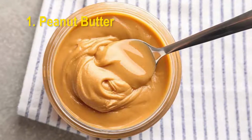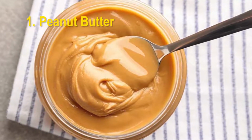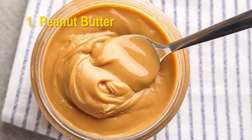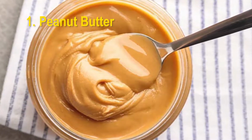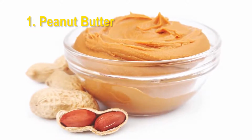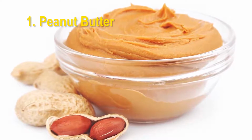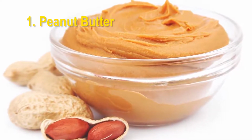Number 1. Peanut butter. Peanut butter packs 8 grams of protein and up to 4 grams of fiber per serving, making it an ideal snack to help you fill up and stay satisfied. Peanuts contain L-arginine, an amino acid that works to improve blood flow throughout your body by helping blood vessels relax, all of which can help to mitigate fluid retention.